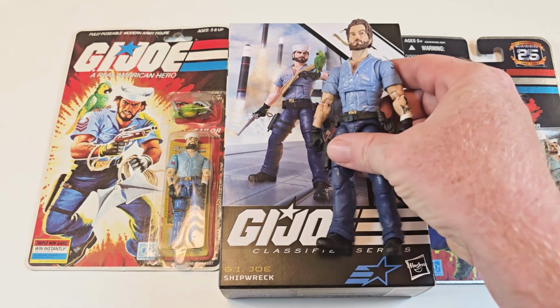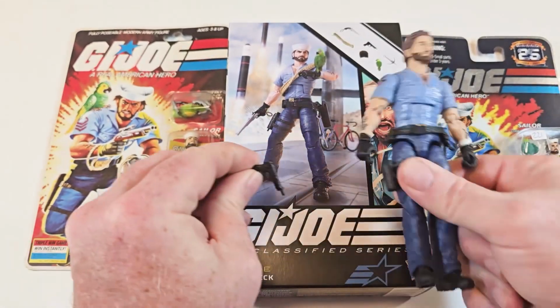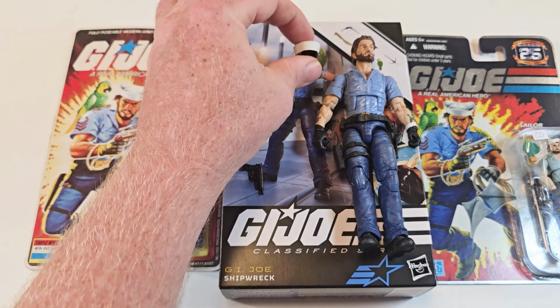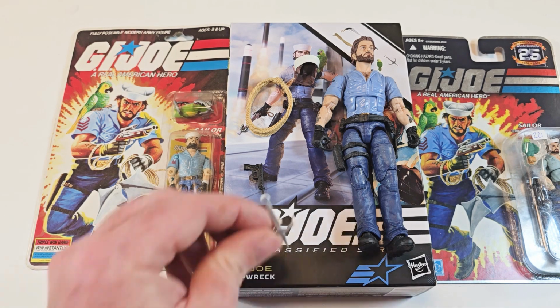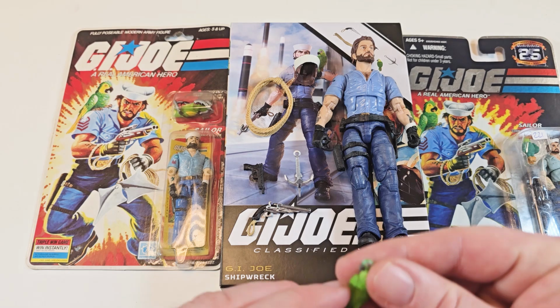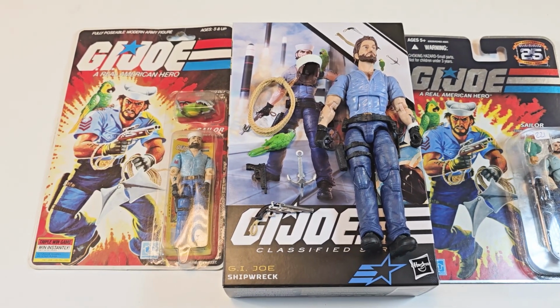So of course we get Shipwreck over here. As you will be able to see, we get a few little accessories. One accessory is directly on the figure, his pistol in the holster. Then we have the rope with a little hook. Then we have the hat on his hair, because he does have a lot of hair going for him. Then we have the hook, which is a bit different than the original. We have a kind of flint gun, and then of course we have Polly the Parrot. So yeah, it's a pretty well loaded box.